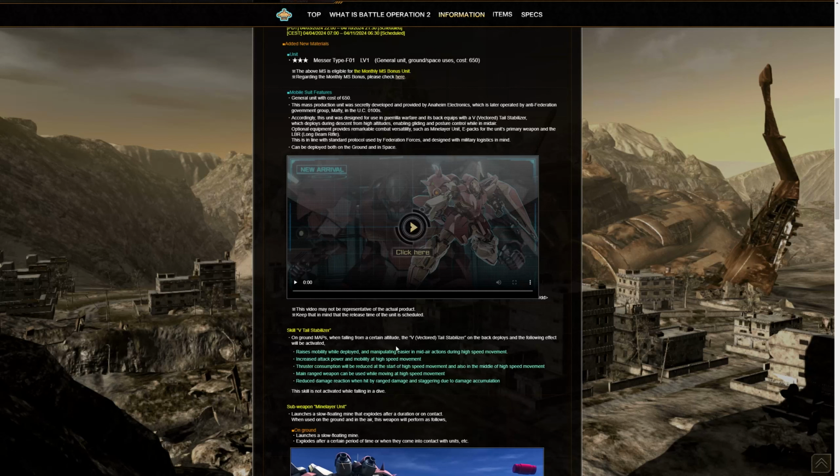basically during ground maps, when falling from a certain altitude, when the stabilizer on the back deploys, a falling effect will be activated, raises mobility while deployed, making mid-air actions easier during high-speed movement, with increased attack power and mobility at high-speed movement. Thruster consumption will be reduced at the start of high-speed movement and in the middle of high-speed movement. Main ranged weapon can be used while moving at high-speed movement. So this is going to be pretty crazy.